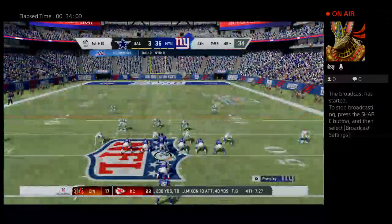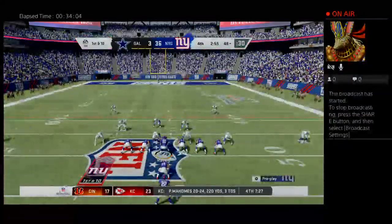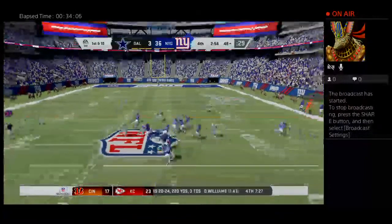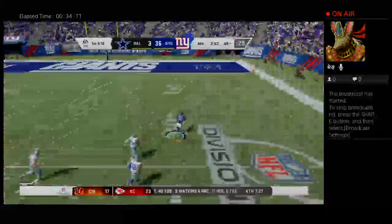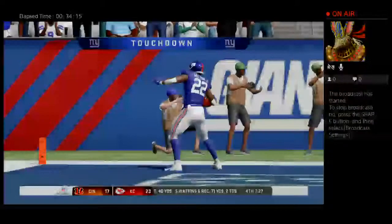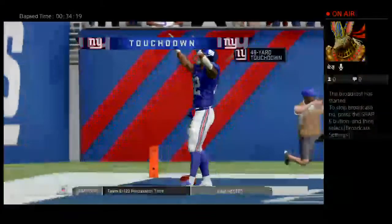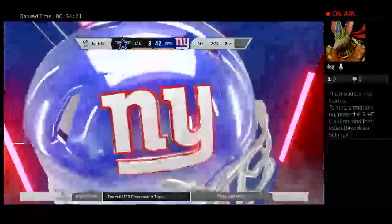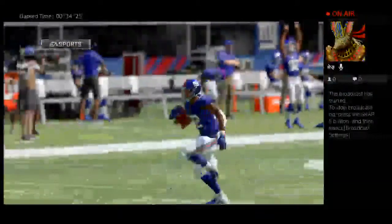Manning turns and gives this to Gallman. Down the numbers. There he goes. And they are going to score again. Yet another touchdown as they just add to their totals. And he certainly played a pivotal role with those 2 TDs and why they're up on the scoreboard right now.